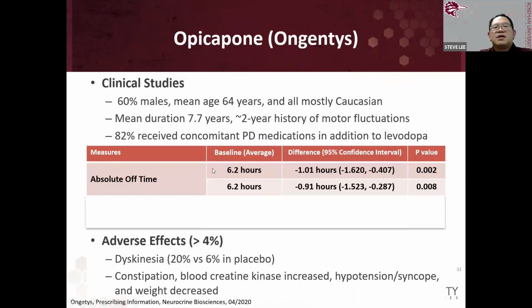So the clinical studies have involved about 60% males, 64 years of age, mostly Caucasian. They have had the disease for about 7.7 years, and they have a 2-year history of motor fluctuations.